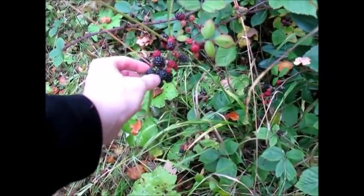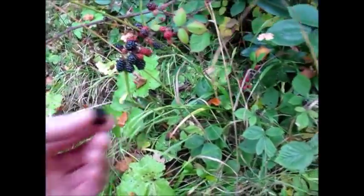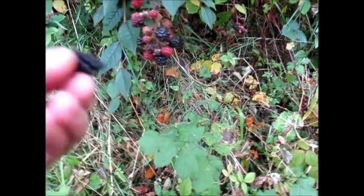This is an absolutely great season for the likes of the blackberries and raspberries. Quite commonly used. You can make these up and you can actually get some purple dye out of them. They will ruin clothes, but they're always one of the tastiest things to eat.